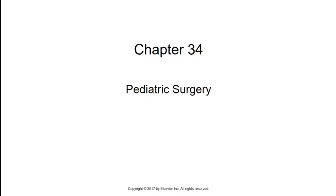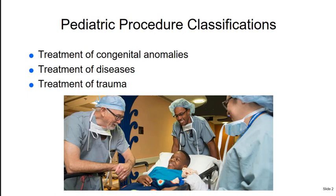This is a multidisciplinary field that encompasses many surgical specialties. The specialty includes the care of a child from neonate to late adolescence, but we're going to see all different sorts of services and different sorts of specialties involved in the treatment of these children. Most pediatric procedures can be classified in one of three groups. Surgery for treatment of congenital anomalies, and that means that this was a condition that developed during fetal life. Also, procedures for treatment of disease, and then trauma surgery.